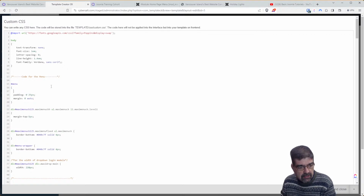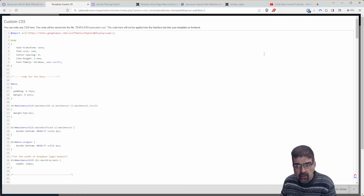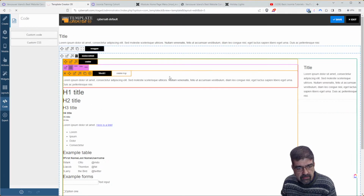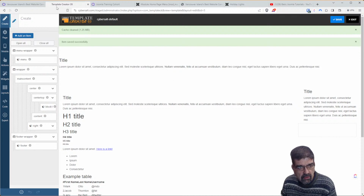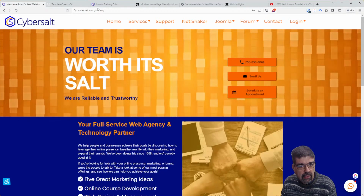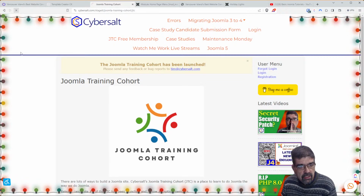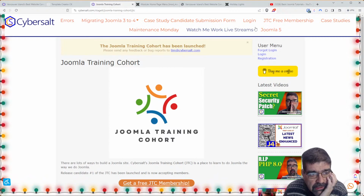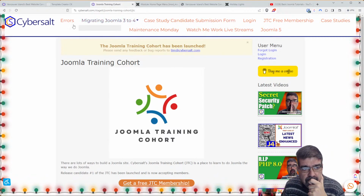All right, so I'm going to delete that. Save and close. Save. And apply. And refresh. Oh, and then that goes full width. All right. Now, allow that. Okay, so the width is not set.